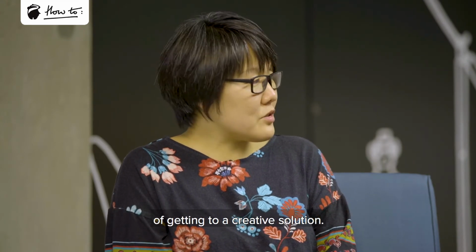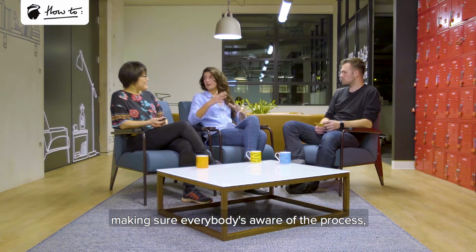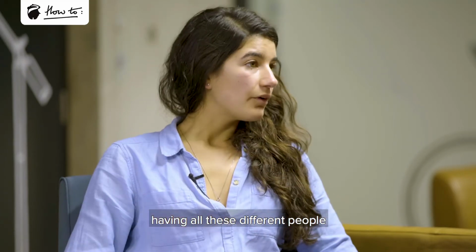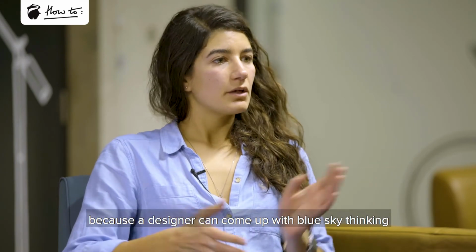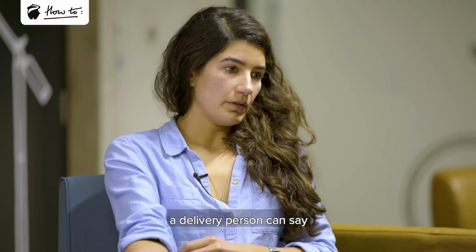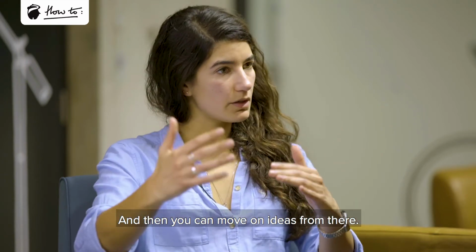Yeah, and we ensure that all our teams go through a Badger way of working, where everybody's aware of the process that we like to take, but also how they can approach a problem and solve it. And to your point, having all these different people on the team can really help with ideas, because a designer can come up with really blue sky thinking and then find out a lot later on that it's not feasible at all. Whereas right there on the spot, a delivery person can say, actually, we can't do that, but maybe we can do this, and then you build on the ideas from there. So there's definitely still innovation in there.